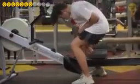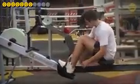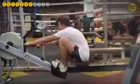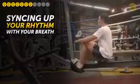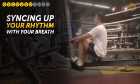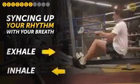This mental splitting of the pressure on your body parts should help keep you engaged. Sit tall on the rower, avoid slouching. Don't go for speed over power. Make long and controlled rows. Don't forget about syncing up your rhythm with your breath. It's important for any rhythmic activity. Exhale through the mouth as you go back and inhale through the nose on reset.